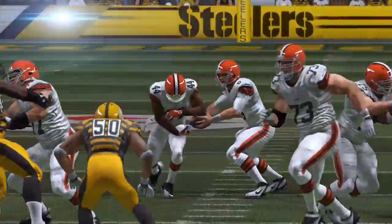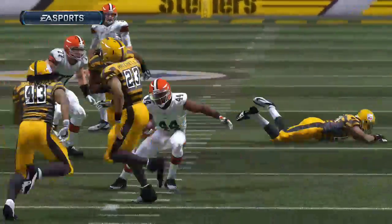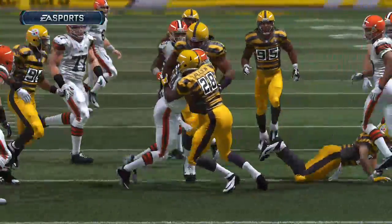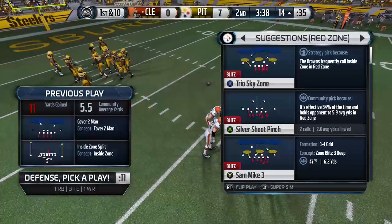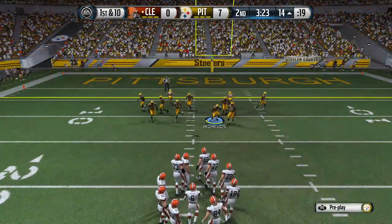Tate's the guy, anytime he gets a chance to get into the secondary and make a big play, he thinks he's going to take it for a touchdown. Not this time. It's a big run, but still well done. First down here after the run.